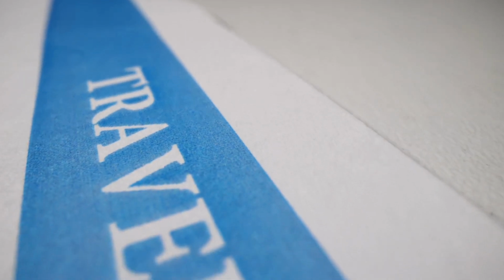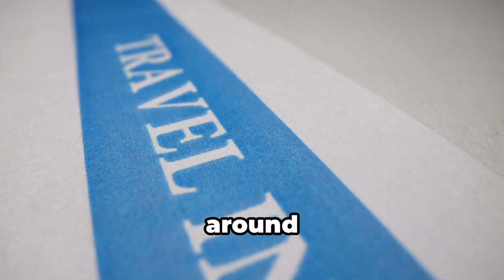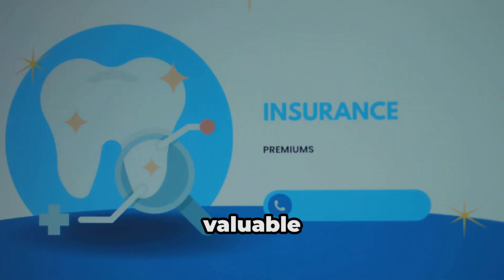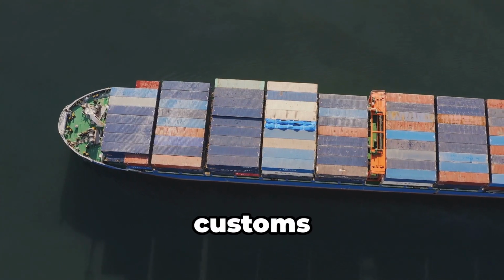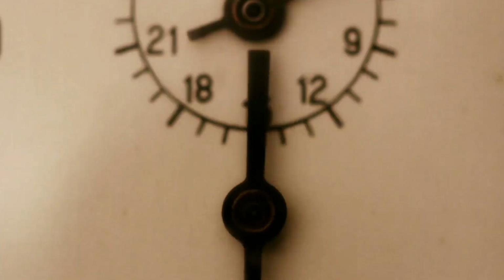Insurance. Costs around 1 to 3% of your shipment's declared value. Highly recommended for valuable items. Compare quotes from multiple shipping companies and include customs fees in your moving budget.